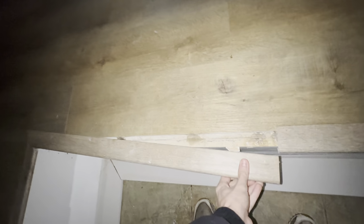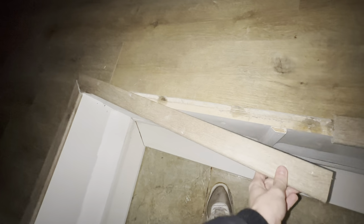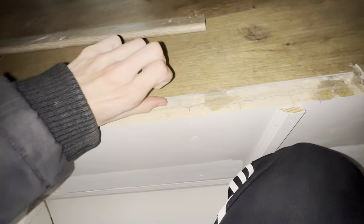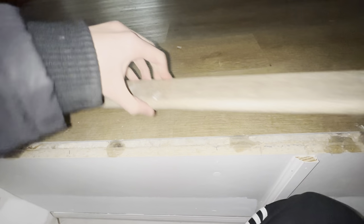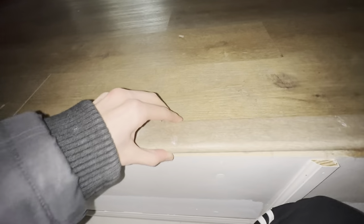Look at this, new wood, already broken. It's already falling apart. What's underneath the wood? There's no way they covered that up. Look at that lovely stone they covered up. I don't get people, man.